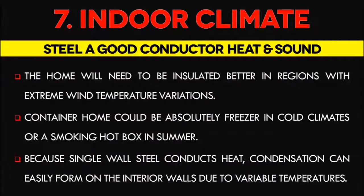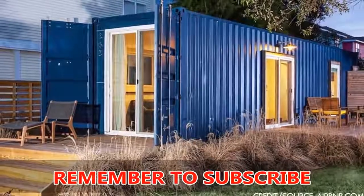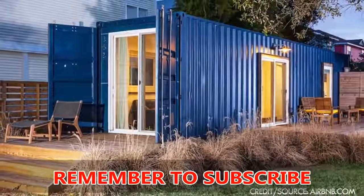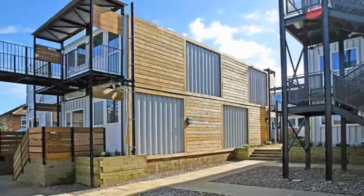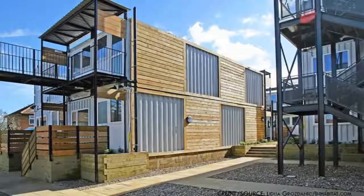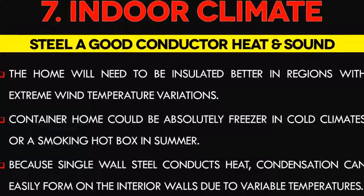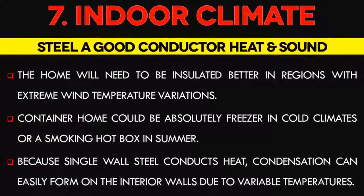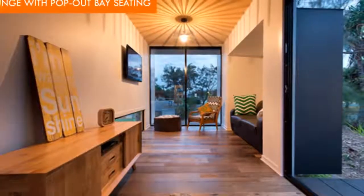With so many good things to say about shipping containers, let us look at a few pitfalls you need to consider before building a shipping container home. Number 7. Container indoor climate control is a challenge. Steel is a good conductor of heat, therefore, the home will need to be insulated better than most brick, wood, or cement dwellings, especially in regions with extreme temperature variations. Without a thoughtful and comprehensive temperature control strategy, your shipping container home could be absolutely freezing in cold climates or a smoking hot box in summer.